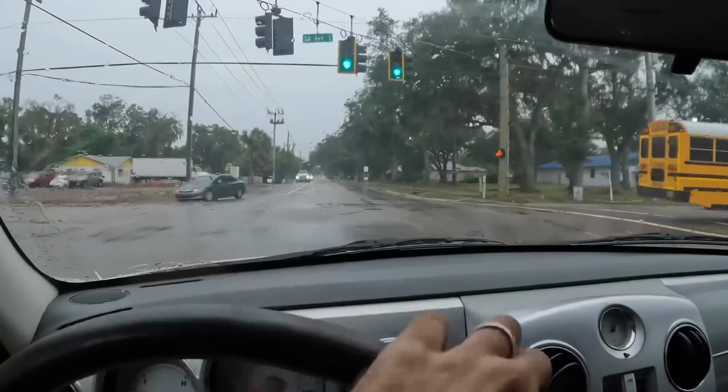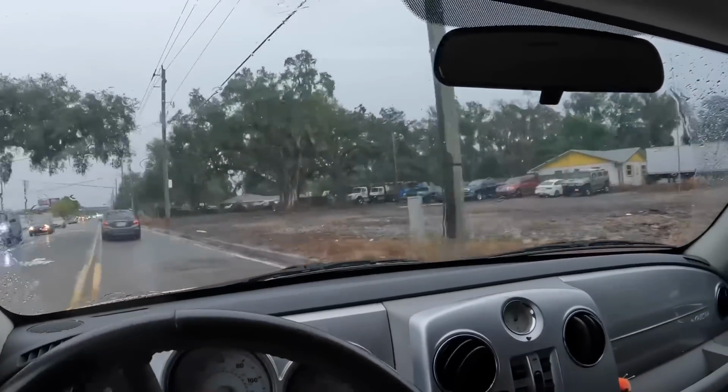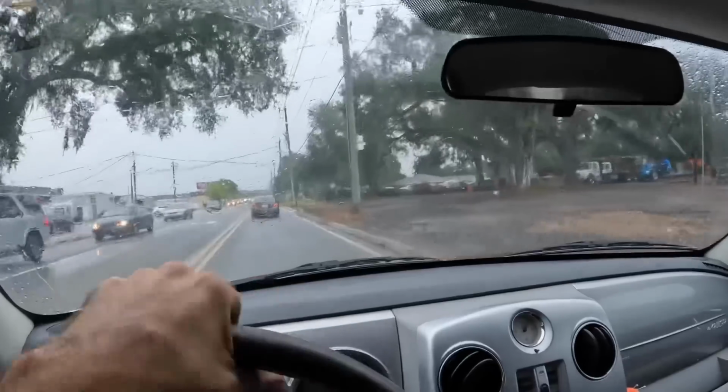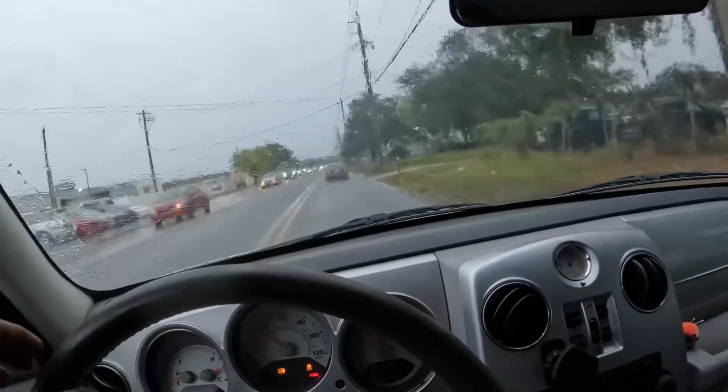Uh-oh, the tow truck is sleeping. Now I can make a left-hand turn without consequence. Yay. All right, guys, we're headed back to the shop. I'm gonna get this thing parked. I'm all done with this thing for today.